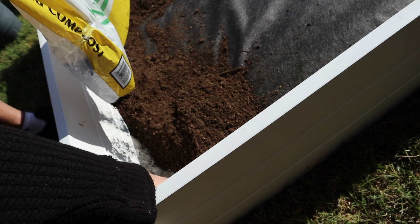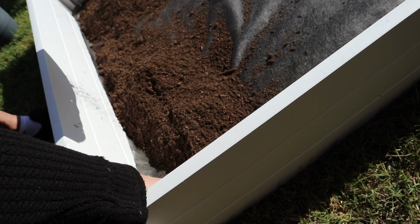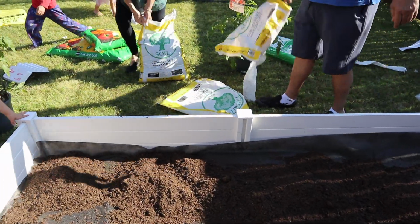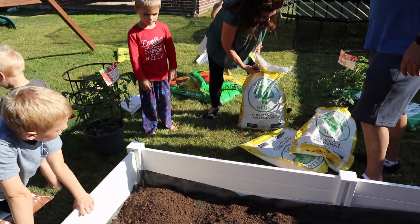This one's ready to go, babe. It is, gosh. That's one whole bunch. Yeah, we're gonna plant this one. Here's number three, Leroy.